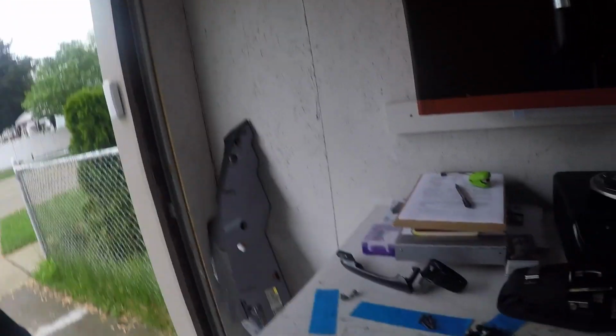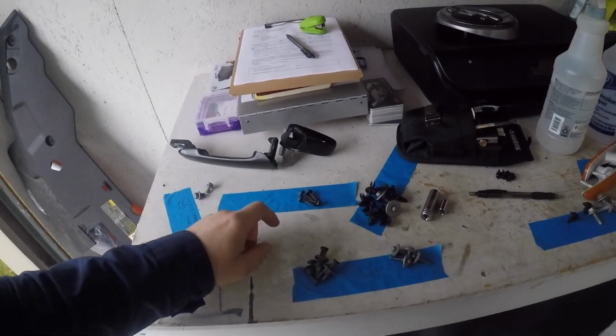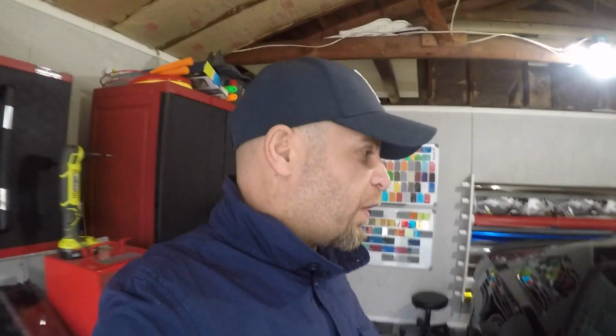It's actually the little things, like, let me show you here. For different panels, there are different screws, different bolts, different clips, so I have to organize, write down everything, where everything goes back, because you need to put everything back exactly where it was. Otherwise you're gonna have complaints, people coming back to you.